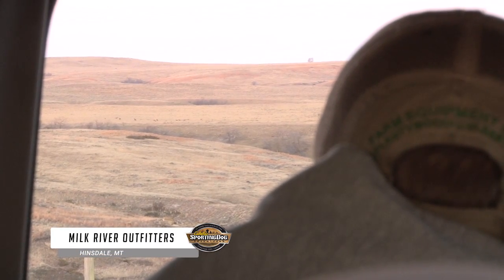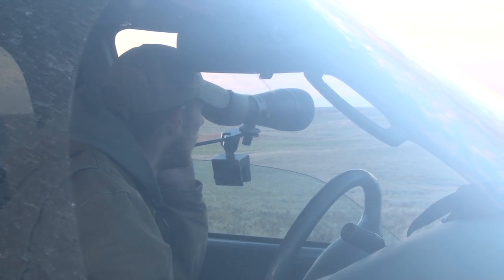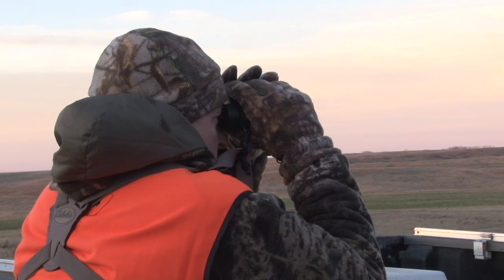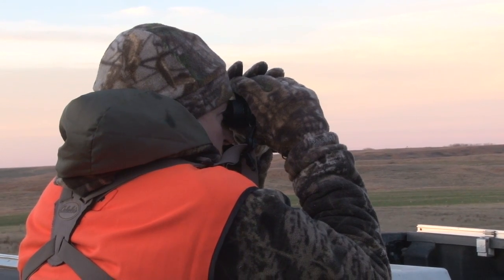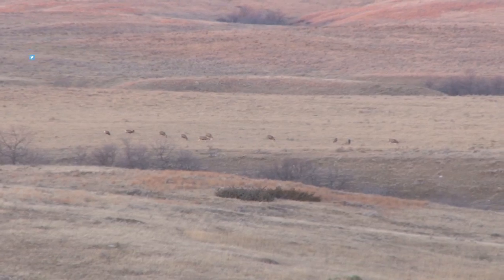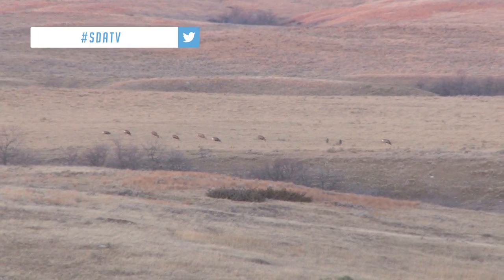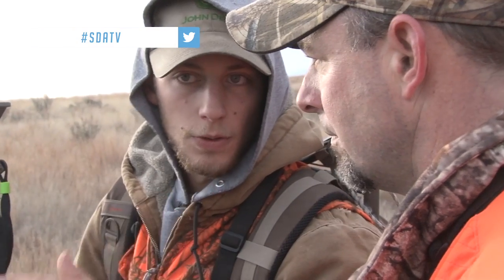Day 3 started with glassing from the truck. We had several areas we were gonna check and hopefully find a good buck. So we're watching a few deer out in the field. One looks like a good solid 4x4. We're gonna send Team Kevin after him, and then we're gonna roll south and try to find some more deer. A little bit different tactic today. We're in the trucks spotting, and then when we see something we wanna go after, we're gonna stalk them.